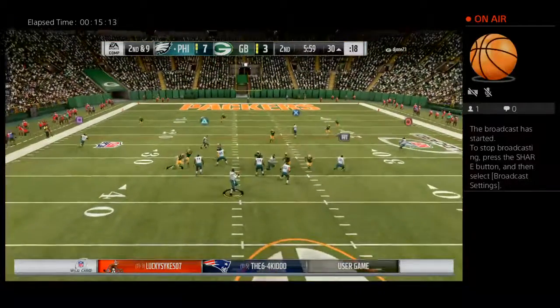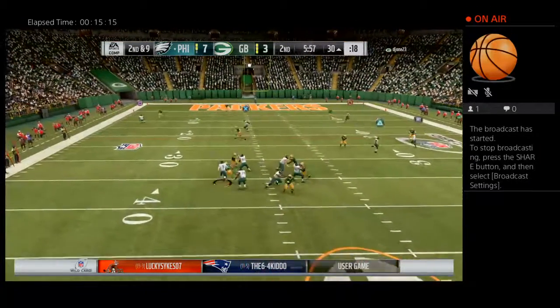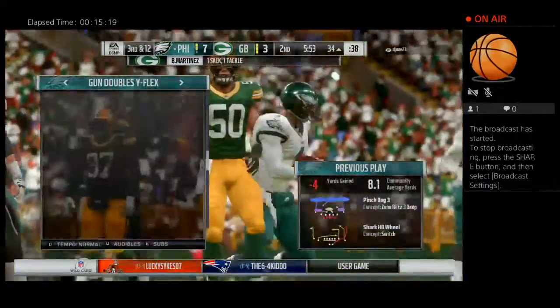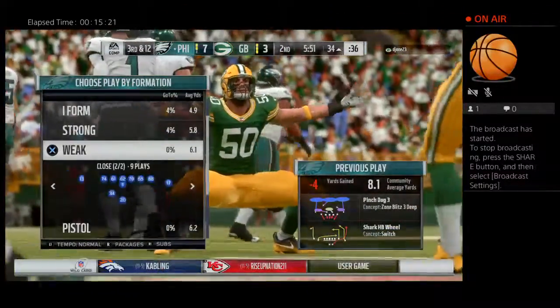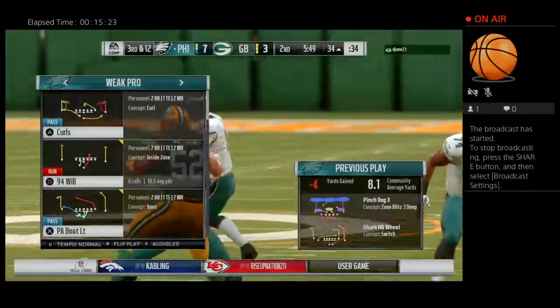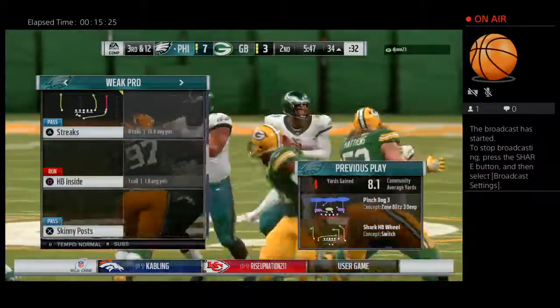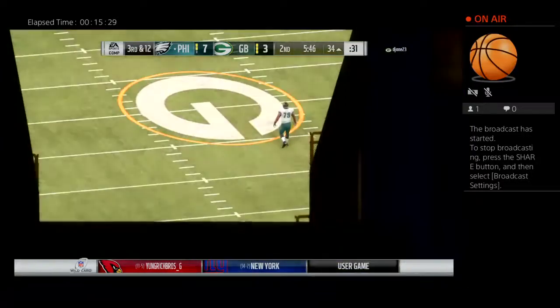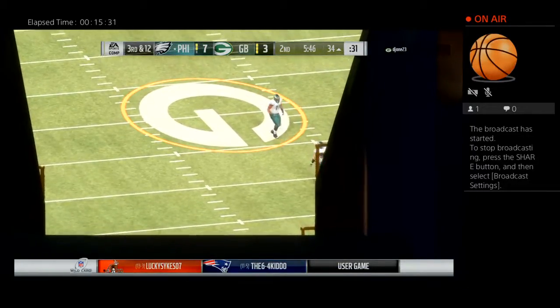Throw here out of the gun. Dance, and he can't find anyone. And he goes down. And there they bring pressure from the inside, and they get home. Yeah, hard to block everyone, isn't it? And on this play, someone did not get blocked. He's the one who got home.